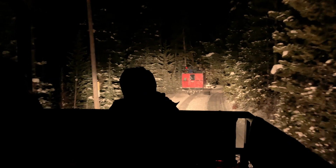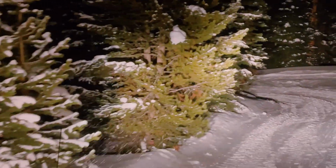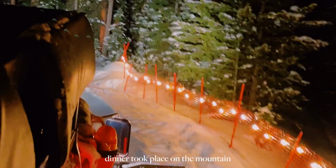Riding the snowcat was fun. They're basically these truck-sized cabs that move on snow. I'm pretty sure they're what they use to groom the trails on the mountain overnight, and you can sit inside or up top. I went up, and they're definitely loud.